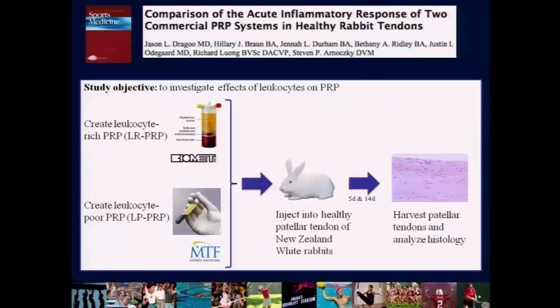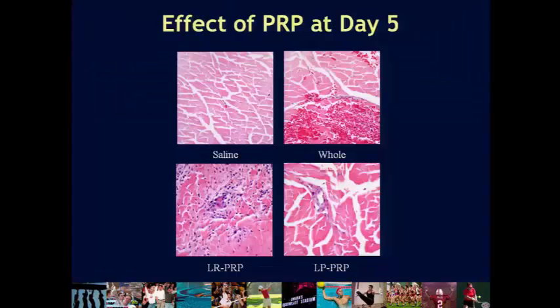So be careful. And so we took this one step further and we injected these into rabbit tendons because there's no good animal model of tendinopathy. Right? So we used animals and normal tendons, and we injected white blood cell containing and non-white blood cell containing. Look at these results. This is interesting. If you include white blood cells in your PRP, you get acute inflammation. And when you do white blood cell less PRP, you don't, along with the controls.